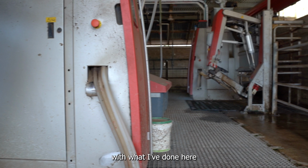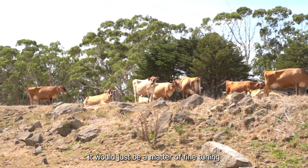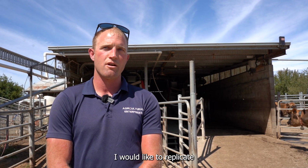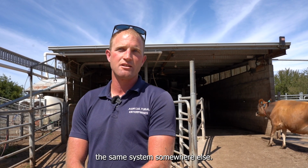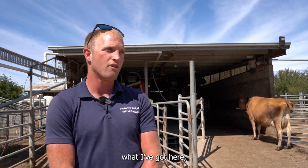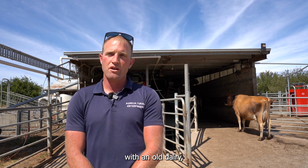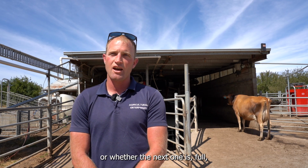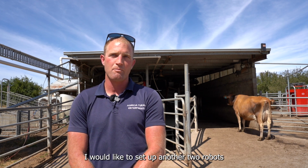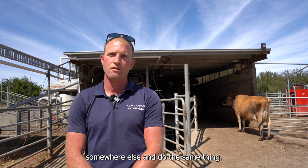I'm pretty content with what I've done here with the 2 robots. With the herd size, it would just be a matter of fine-tuning what I've got going here. I would like to replicate the same system somewhere else rather than expanding what I've got here. If I could find another small block of land with an old dairy, or whether the next one is a full green site, I don't know, but I would like to set up another 2 robots on a small farm somewhere else and do the same thing.